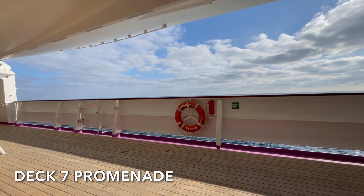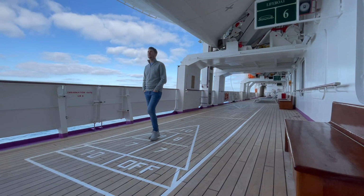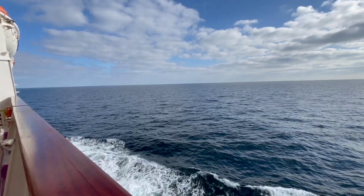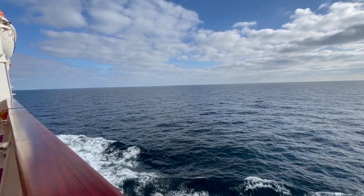As we were sailing up the North Sea, we were quite surprised at just how beautiful the weather was, and we took the opportunity to get out on the promenade deck just to have a look at some of those cracking sea views that you get, and it was spectacular. The weather was actually quite warm.